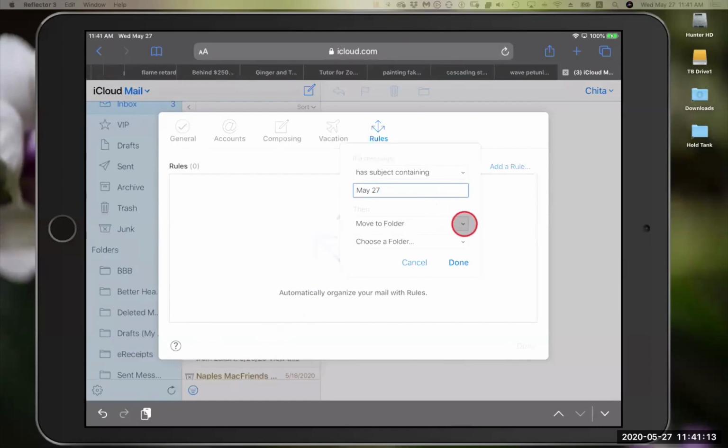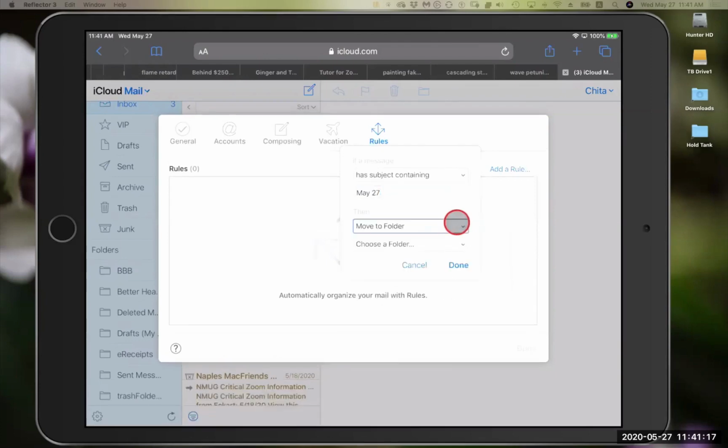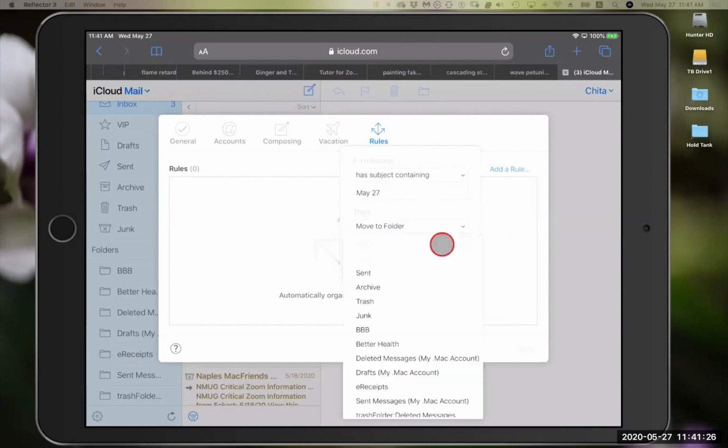Then what can you do? I want to move the folder. Here are some of the options that I do have: move the folder, move to trash, forward, and so forth. I'm going to leave it as move folder, and I'm going to select choose folder.